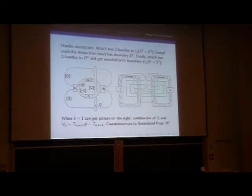But if one could show that it actually was not a counterexample of the generalized property R conjecture, in other words, if you could show that you could slide things around so eventually it became the unlink, then you would have been able to show that that presentation of the trivial group was Andrews-Curtisable.